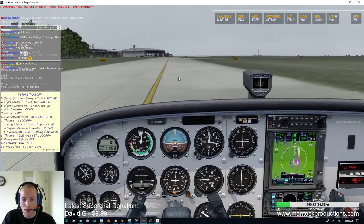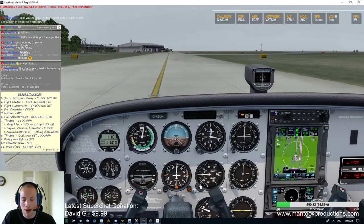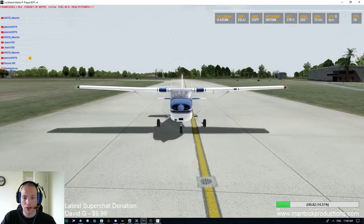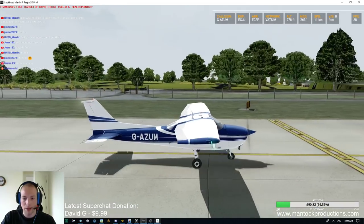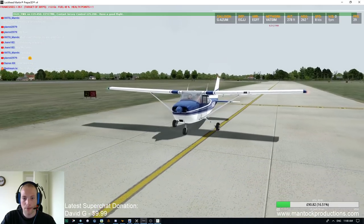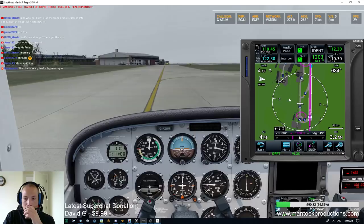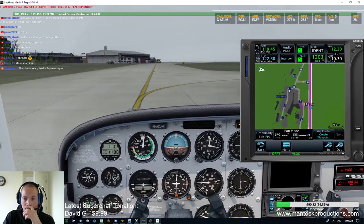So let's just bring the RPM down to about 900 for ground taxiing. Just give an external check to make sure everything looks hunky-dory. I'm very happy. This is lovely. Hunky-dory, as they say. So that's Alpha, Bravo, and then Delta is where we're going to.